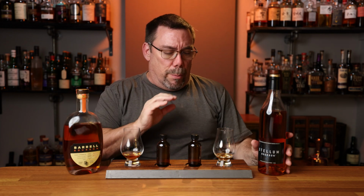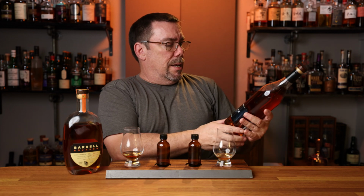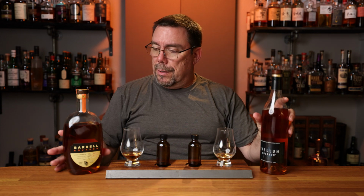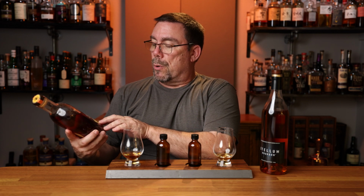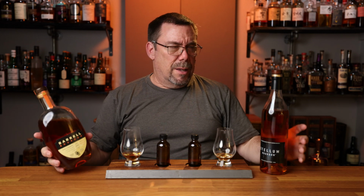Again, I think they're both Barrell Craft Spirits producing this, and the Stellum is 109.22, and I paid $100. The Barrell Batch 34 is 6 years, and it is 114.62, and this was $86.99.